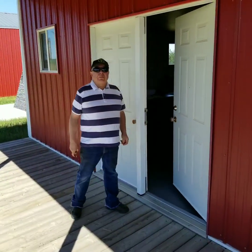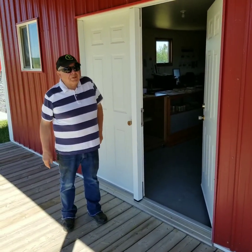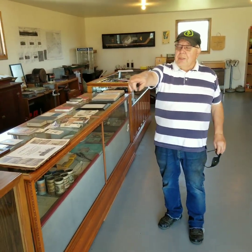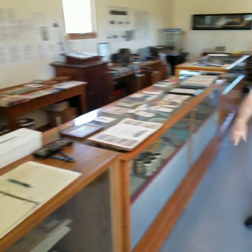So this is a museum that I built sort of as a centennial project, I guess you would say, in 2005. I try hard to gather stuff that is directly related to Scotsguard, like that cash register there, which is the original cash register out of Stella's Cafe that was at the end of the street here.